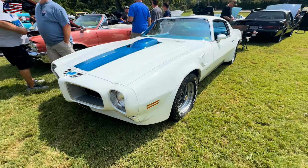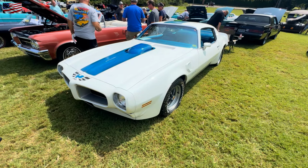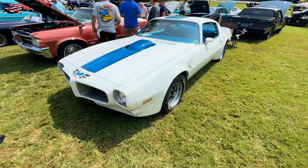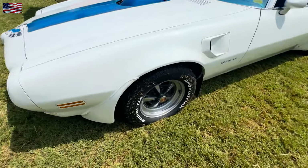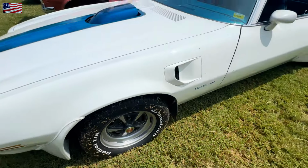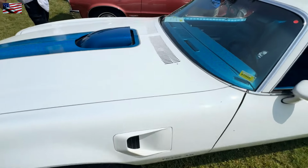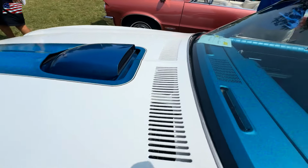So this is a 1970 Trans Am. The gentleman that owns it is here. He bought it in 1976, but he's not comfortable with doing a video. He's 83 and he doesn't really like social media. I was talking to his son and I got permission to shoot it.